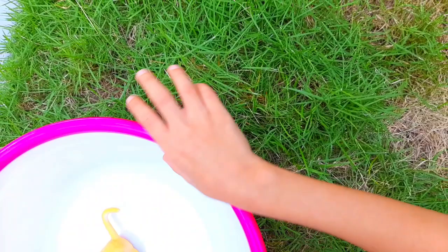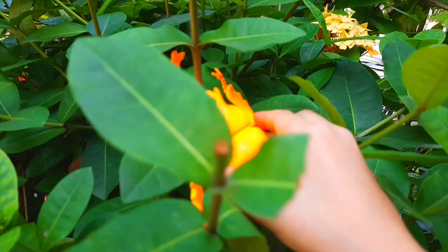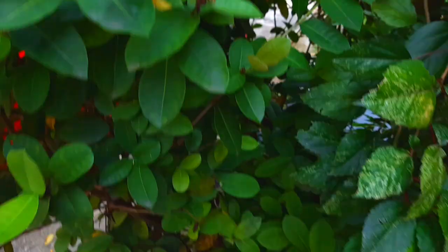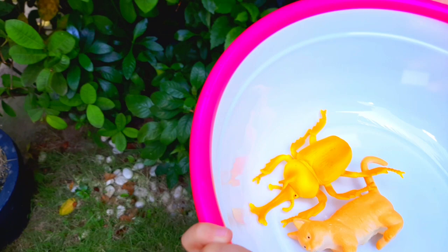Okay, next, we will find the Hercules beetle. Okay, wow! What is that in the garden? Wow, it's half a Hercules beetle. Wow, it's so good. It's so beautiful. Okay, next we'll find the triceratops. Can you find it? Show me.